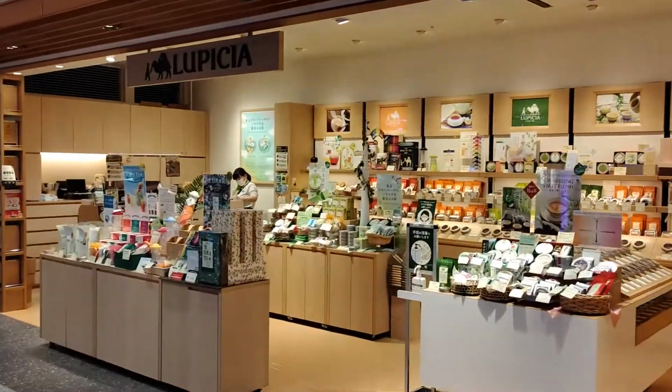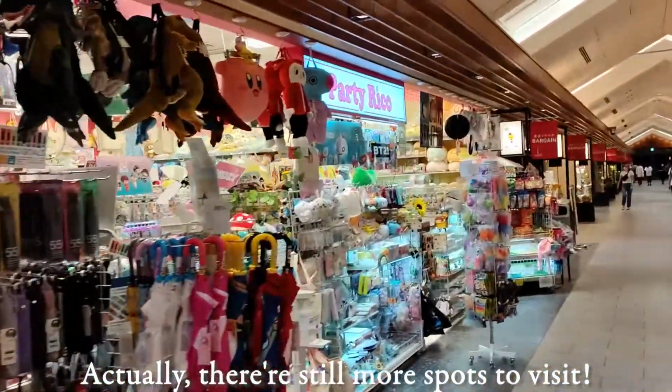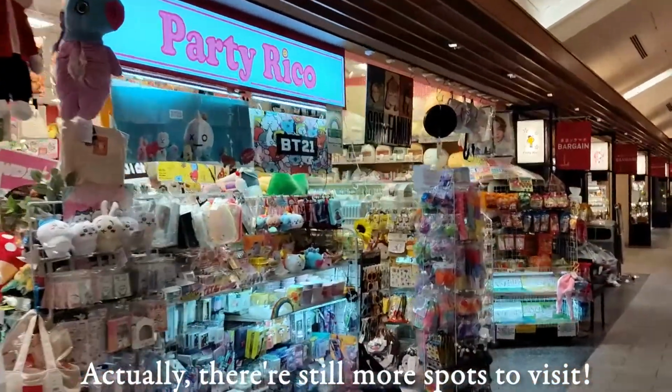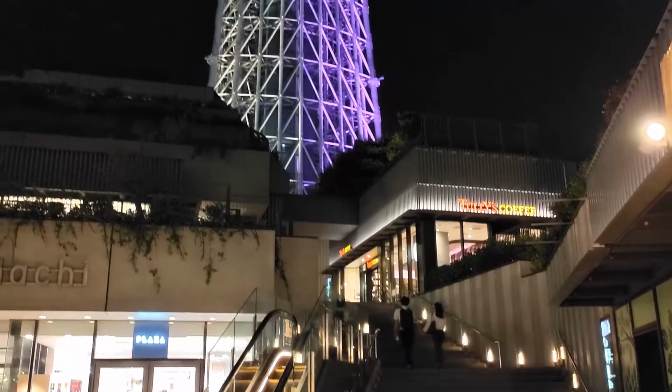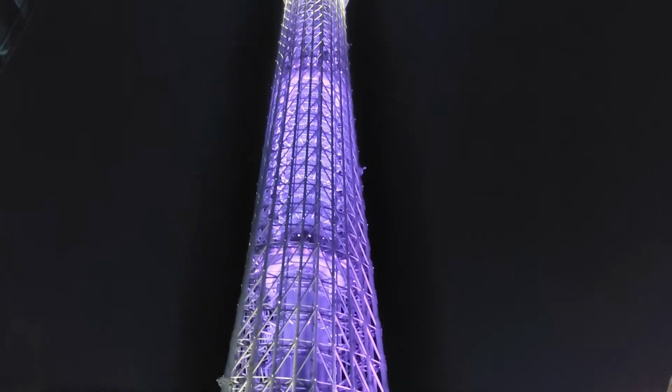Guys, how was Skytree tour? Like we've seen, around Skytree, there are lots of spots to enjoy, and you can spend the whole day. So why don't you also visit and have a lot of fun here?